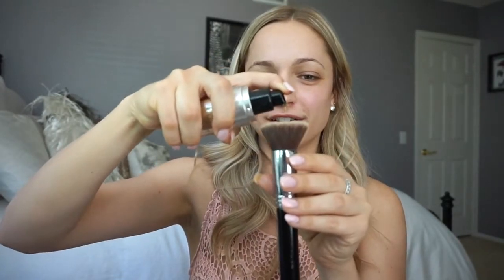I just apply my foundation with a stipple brush like this, and I don't put that much. I put like 1.5 pumps, 2 pumps, and I just apply like this.